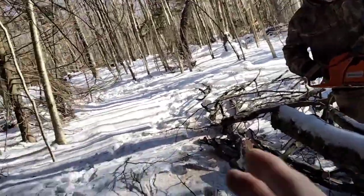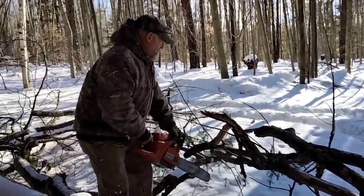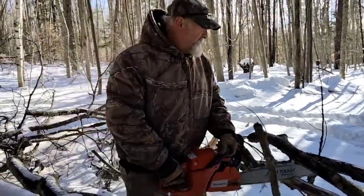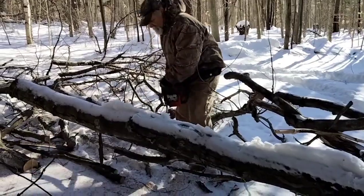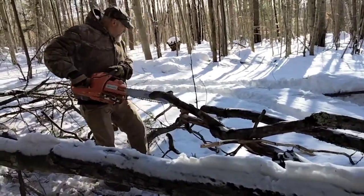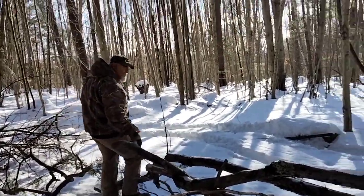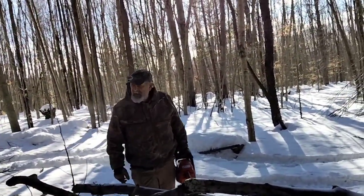I think if you cut this up, I can just drag it right over there. Everybody's falling up when you put it. This is why they call him Lumberjack. He can buck up a tree in like 1.2 seconds.